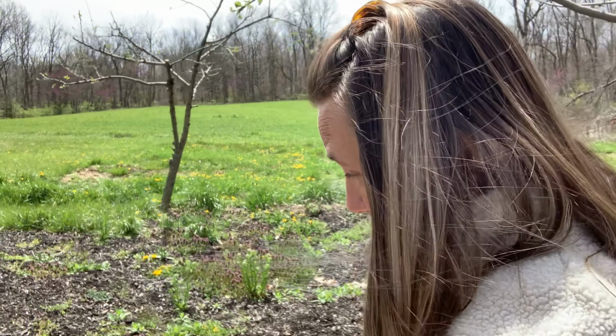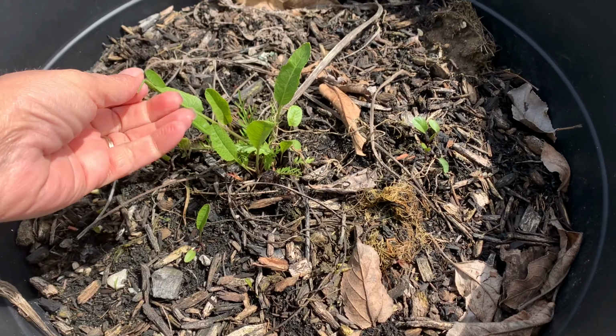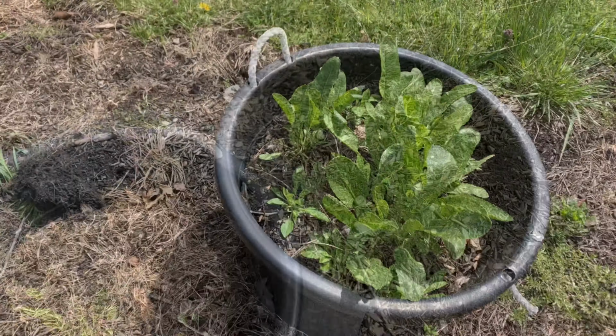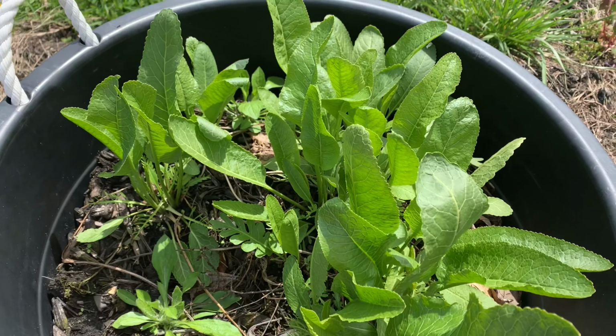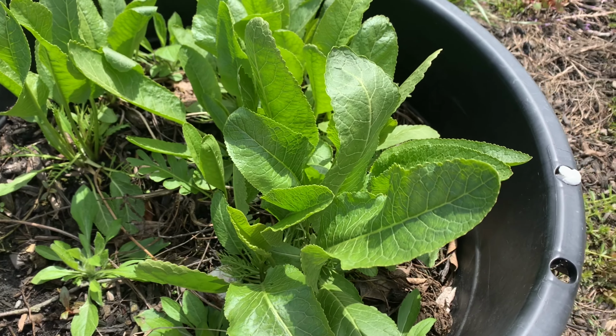Oh, our horseradish is doing really well. There's one. This one is the one that we harvested from last year, but there's still some coming up, so that's good. And here is the other bucket. We didn't harvest from this one last year, so obviously you can see it's doing a whole lot better. We'll probably harvest from this one this year and leave the other one go.